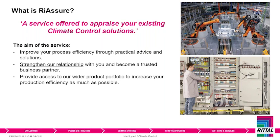Our job is to come in to help you solve your issues, give you practical advice, and we also have a large product portfolio that we can provide access to. And the great thing about our portfolio, as you can see from the power band at the bottom of my slide here, is that all of our products link to each other and complement each other. So we have enclosures, power distribution, climate control, IT infrastructure, and software and services.